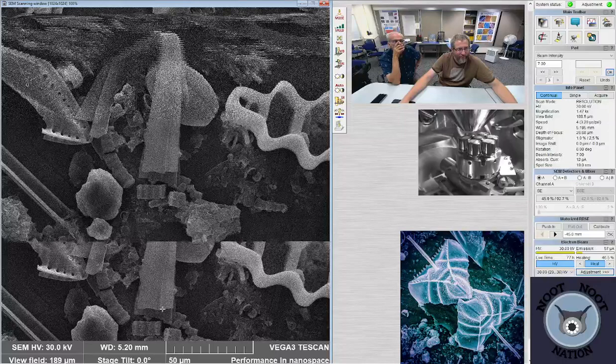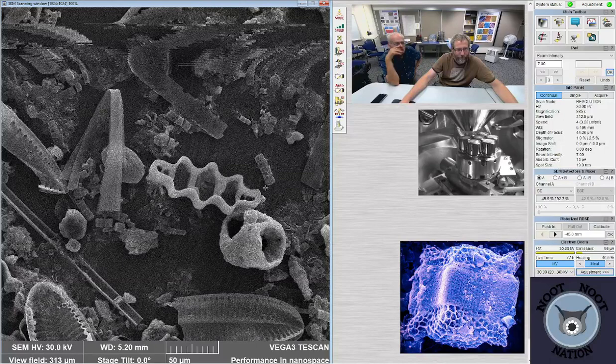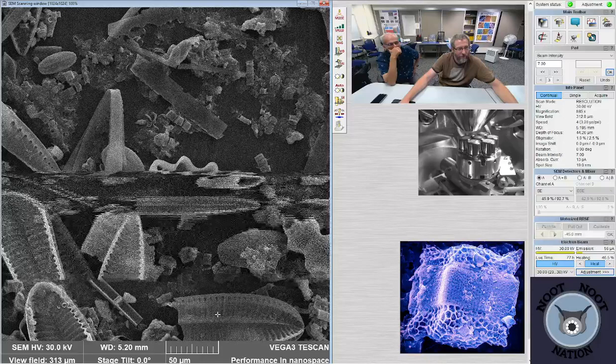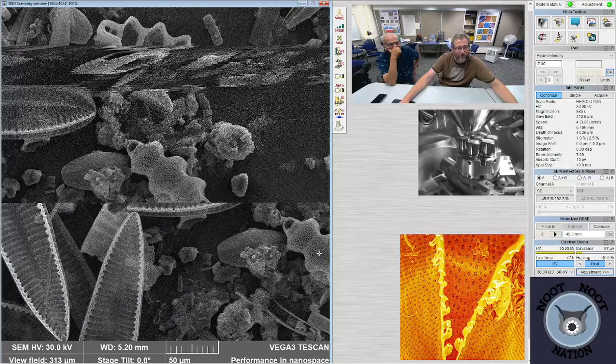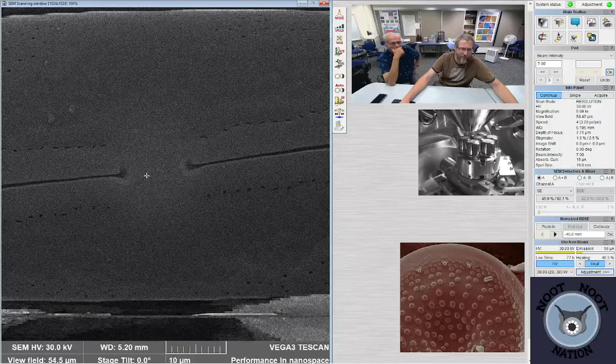These guys here, Terpsinoe. What is that? It's a diatom. Really? Yeah, that's a diatom. What is it called? Terpsinoe musica. Nice name. In girdle view, it looks like it has little musical notes. In the light microscope, but in SEM, it doesn't. It doesn't look at all like that in the SEM. That is a Nitzschia again.